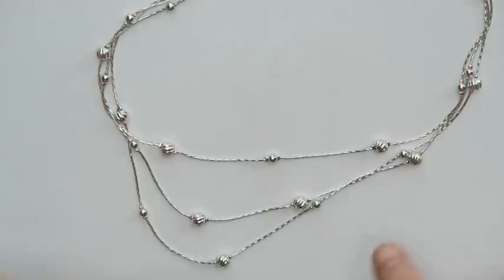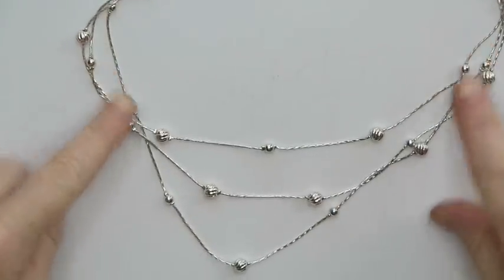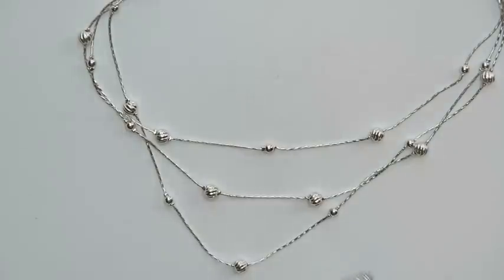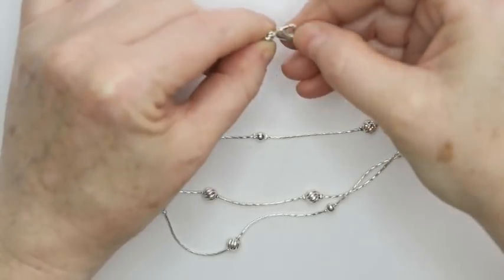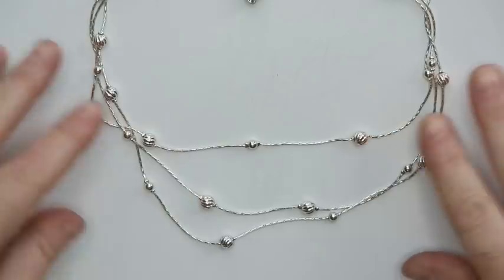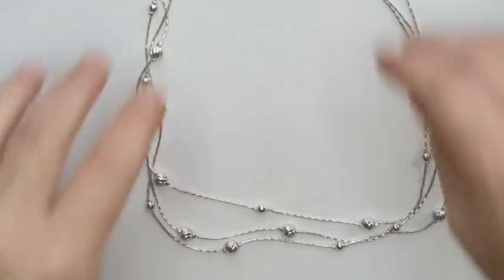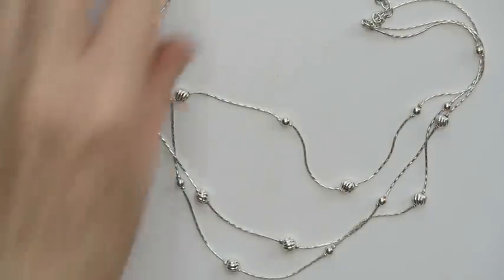Oh, I like this one. This one's really sweet. So we've got this silver tone necklace with the satellite beads. And let's see. It's not magnetic, but I don't see any kind of marking on it either. So this is something that I think I will definitely sell. I think it's really classy, really nice. So yeah, I will sell this one.